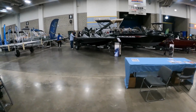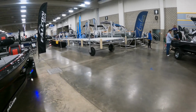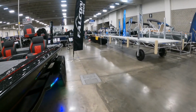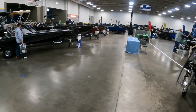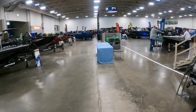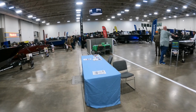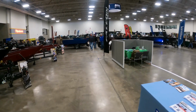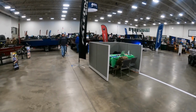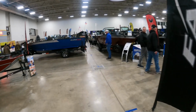If I were to buy one, I'd probably buy a used one because these are like 15, 20K, and I don't really have anywhere to put them. Between a new car and a new boat, I'd probably take the new car right now because it's more useful to me. And like I said, I prefer being a shore fisherman. If I do have a boat, I'd probably just use it to get to other shores that I can't get to now by wading. So probably better for me to just buy a kayak or something. But yeah, these are very, very nice boats.